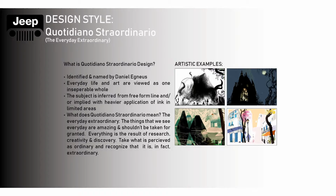The design style we chose is called Quotidiano Straordinario, or the Everyday Extraordinary. What is Quotidiano Straordinario design? It's identified and named by Daniel Igneous. Everyday life and art are viewed as one inseparable whole in this type of design. The subject is inferred from free-form line and/or implied with heavier application of ink in limited areas.